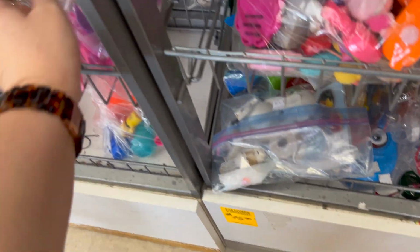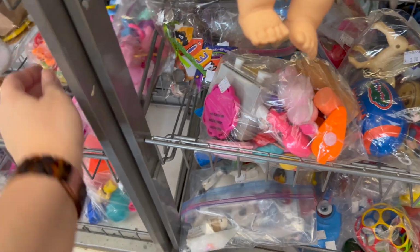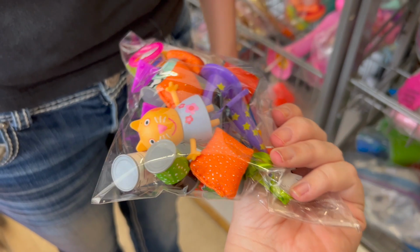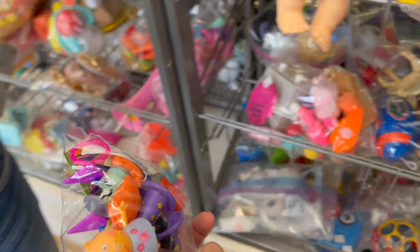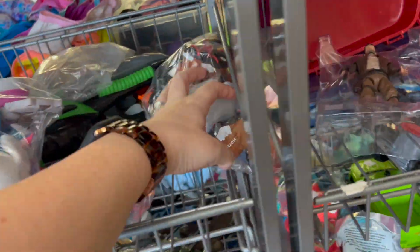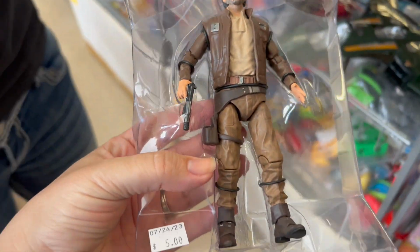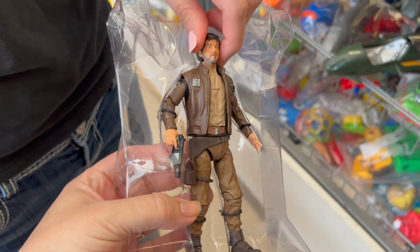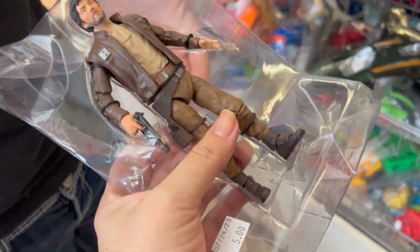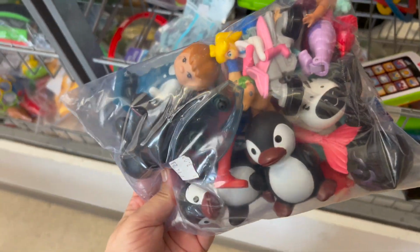Oh, I don't know. What is this one? Minnie Mouse? Oh, we got shoes. Peppa, from Peppa Pig. Oh, what's this guy? I think he's from Star Wars. I don't know, put him in the cart. We might have to Google image search him. Are you freaking kidding me?